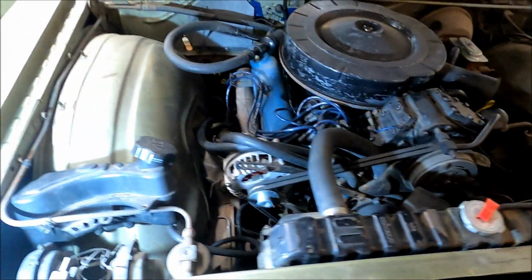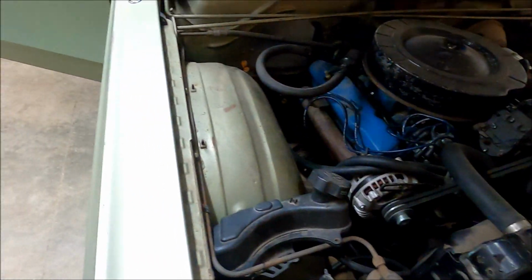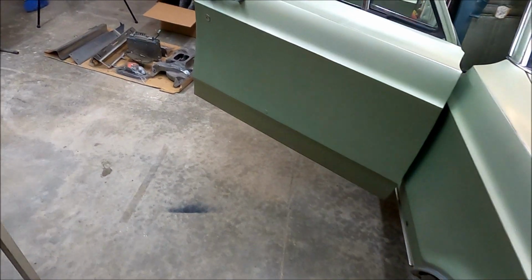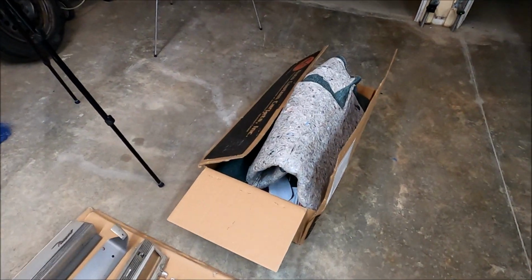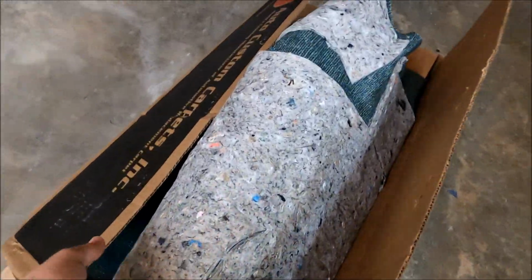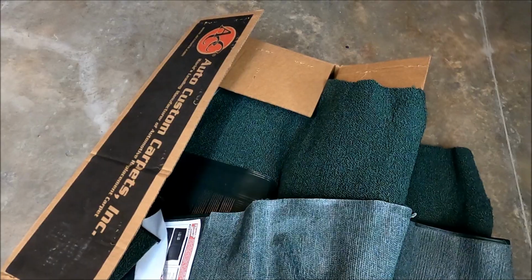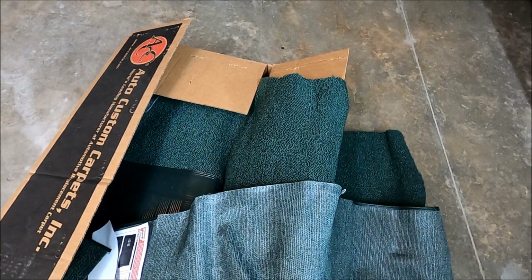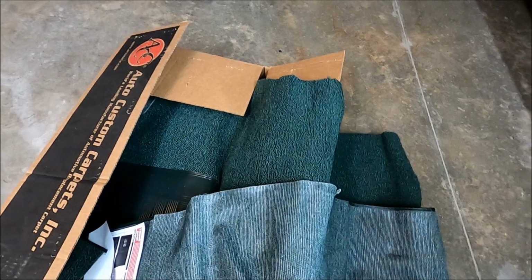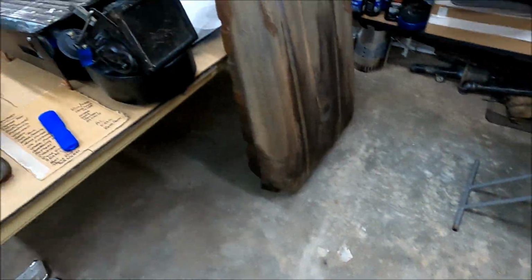Okay, all right, so let me kill this light. We're gonna move over here to the parts and kind of show you what's going on. First of all, I want to show you, I had to save up for this. This is the new carpeting. That's the OEM color, which I decided to go with versus black, so it would match everything on the inside. Pretty excited about that. Then let me go back over here.